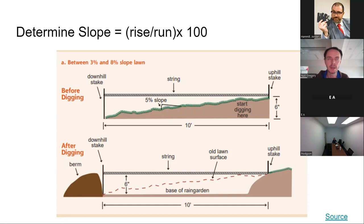If you have a 2% or a 1% where it's totally flat, you could probably still do it. If it's steeper than 8%, 12%, things can get a little wild and you might have to dig a little deeper. You might want to talk to somebody about that. It may not be worth it, or you'll have something that's a little too steep, but you need just that gentle slope.